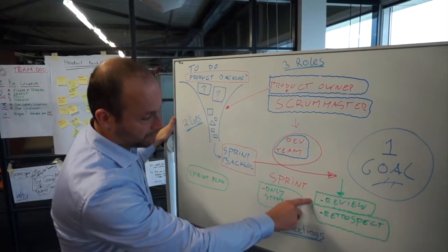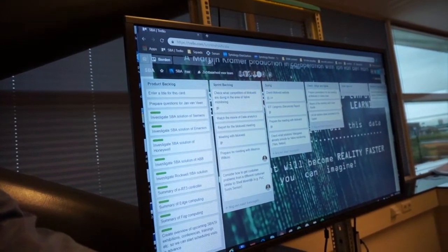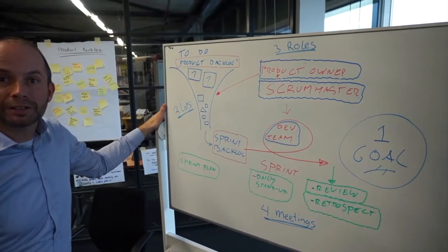At the end of the sprint, you present to your product owner the output, the value of that deliverable or that product. And you determine what can be improved for the next sprint. So that's the agile part of Scrum.